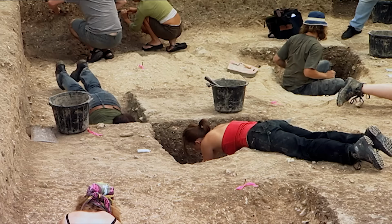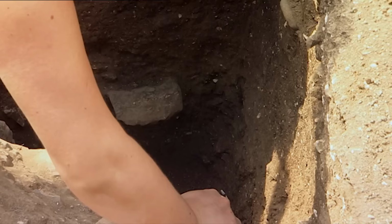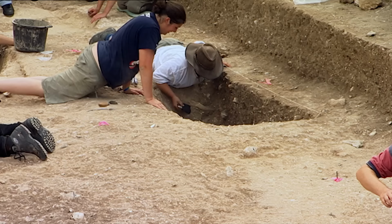So what sort of trees do you reckon they'd be? Well, I think the idea was that they were oak. Obviously very big, if that sort of diameter. Yeah. Have you found anything inside the post holes yet? Not yet. It's early days.